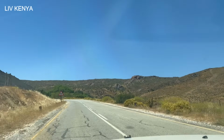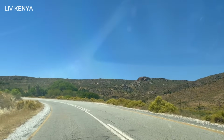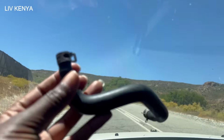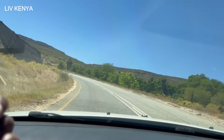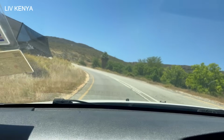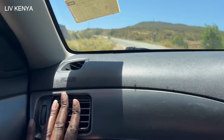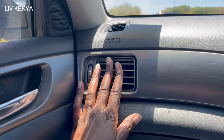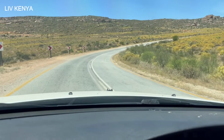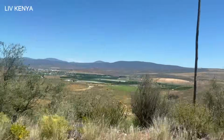So guys, we're still in Clanwilliam and we have had our air conditioning fixed. There's this pipe here. If you know this pipe, it had a puncture somewhere and it has also been replaced. So we are just testing the car to ensure that the air conditioning is cool enough and the temperature gauge is also fine. So this is us just roaming around Clanwilliam, trying to test.